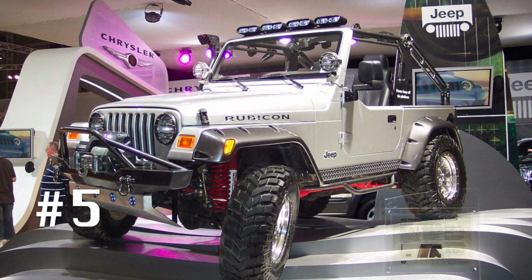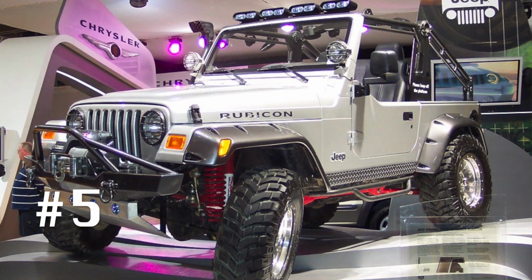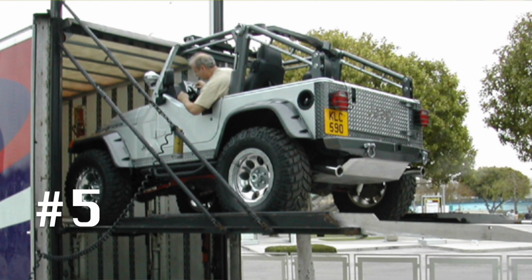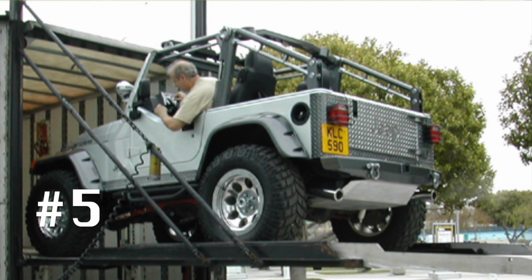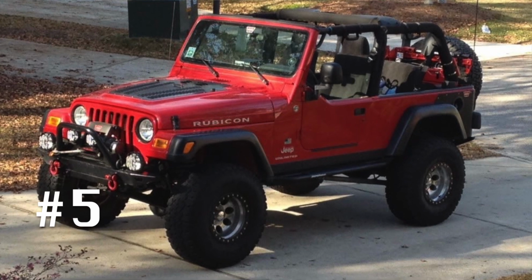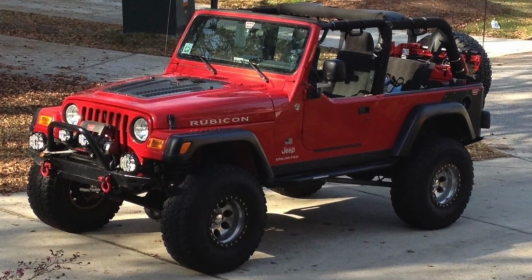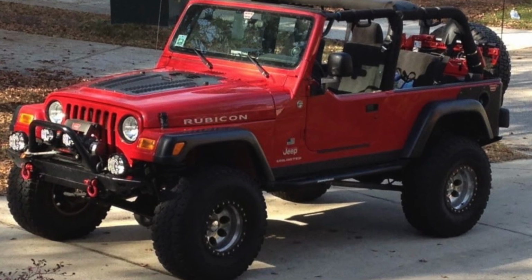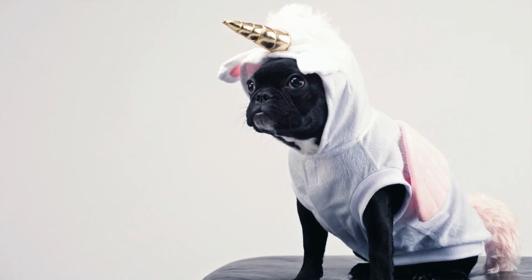Next one is the TJ Wrangler Rubicon Tomb Raider Edition. Super rare Jeep just for the Tomb Raider Edition itself, but to have that Rubicon tacked onto it makes it just that much more special. The last one would be the TJ Wrangler Sahara Unlimited Rubicon Edition. A lot to say in a name, but that's because it had every single option that a TJ could possibly have. So there it is, 3 super rare Jeeps that a lot of people would consider unicorns.